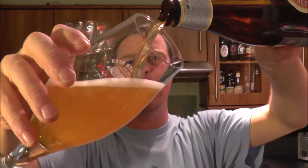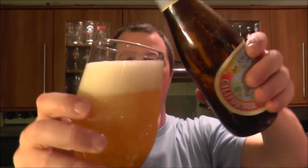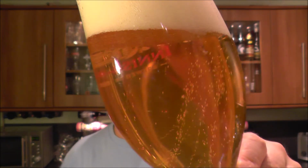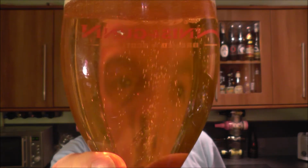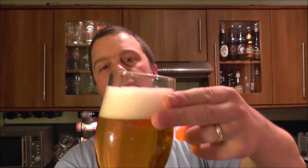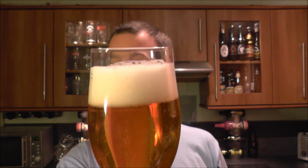This has been brewed at Anchor Brewing, and they mention on the label that it's been lagered there. There we go. That looks like a very nice, almost looks like a Pilsner to me. Almost like kind of a pale ale Pilsner, if that makes any sense to you. Nice carbonation rising up the middle of the glass. There's a little bit of a haze going on with this beer. It's a 2-finger white head.